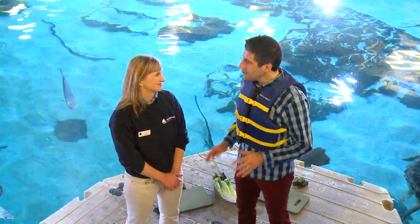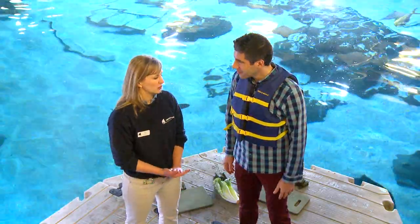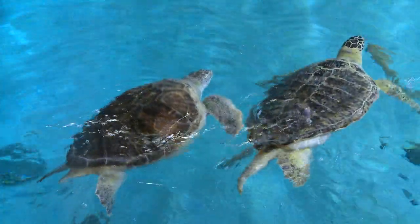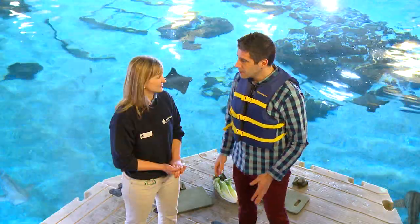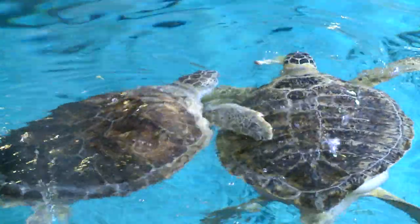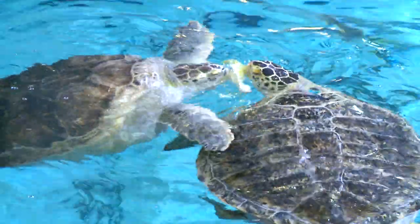So Carrie, tell me exactly what kind of sea turtles we have here in this exhibit. Here in Ocean Realm, we have two kinds of sea turtles. There are seven that are out in the ocean. One of them's called the green sea turtle, and one of them's called the loggerhead sea turtle. So what makes a green sea turtle a green sea turtle? Green sea turtles actually have green fat in their bodies because they eat turtle grass, which is green, so it makes them have green fat. That makes sense.